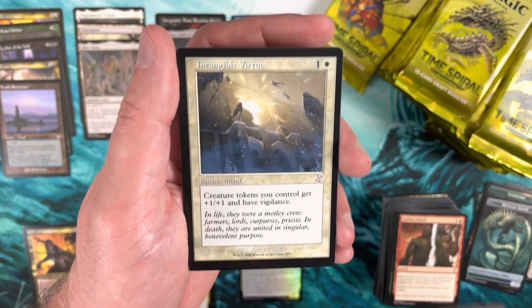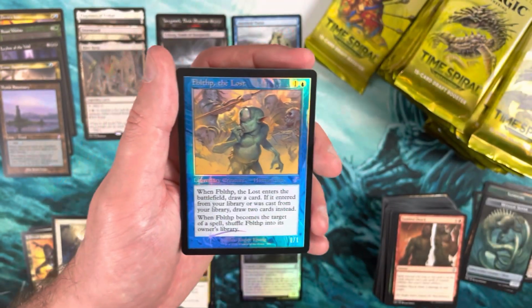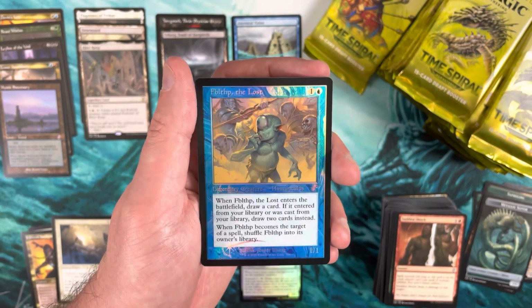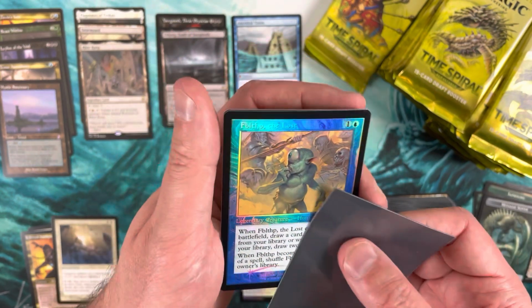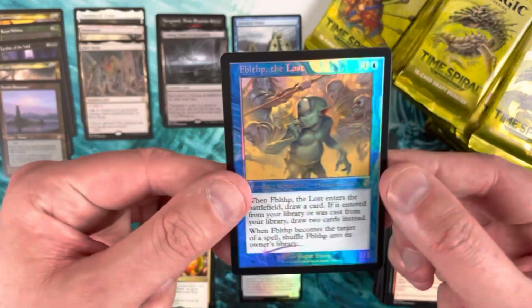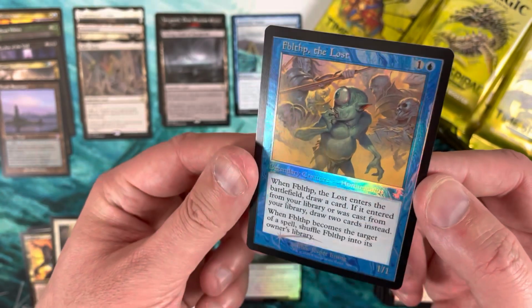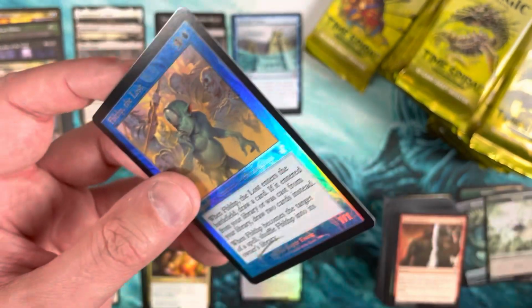Looking pretty good indeed. Intangible Virtue after that. Ooh, that is a foil retro frame Fibblethip the Lost. We did get one. It's good to make sure you didn't get shut out. Probably not going to be one of your more valuable retro frame foils, but man, it still looks good, and it's a cool card. It's fun. Kind of meme-ish, but that's okay.